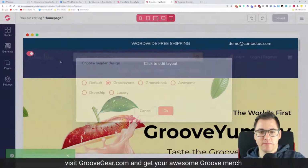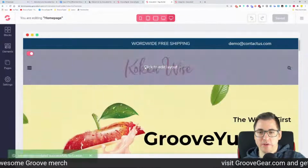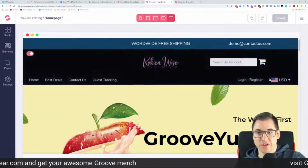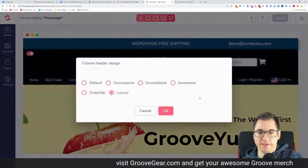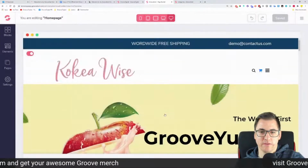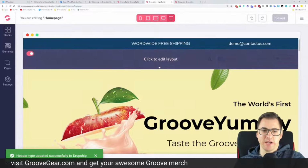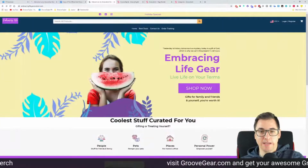I would suggest using something like Dropship. It looks cleaner, or maybe even luxury, but then it is a black header. If you could, with some custom CSS, change the actual background color to white, that would work better. Let's see other ones. I would not use this one. Groovebook, no. The default one or Dropship would be the best ones in my opinion. Most of the time I use Dropship because it's the cleanest. So all in all, really nice.